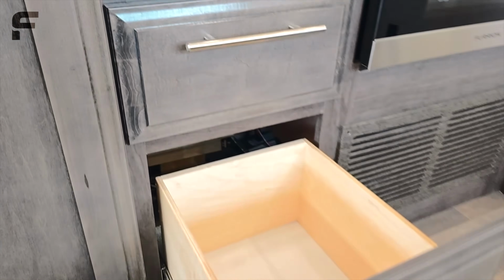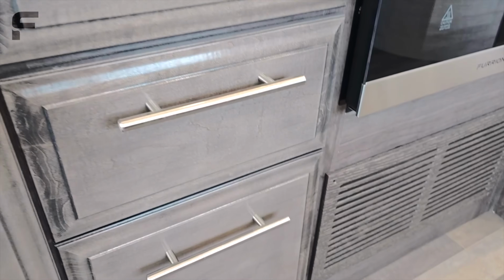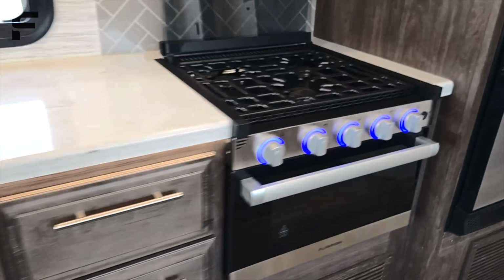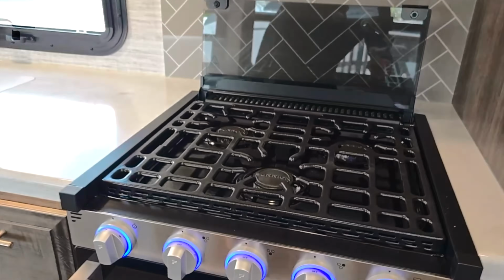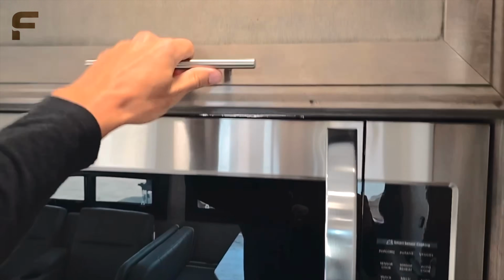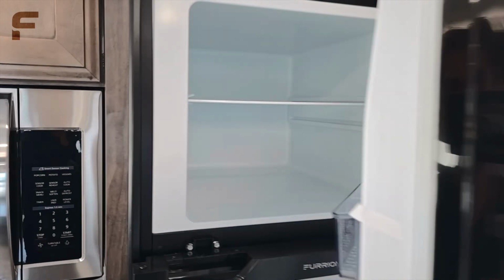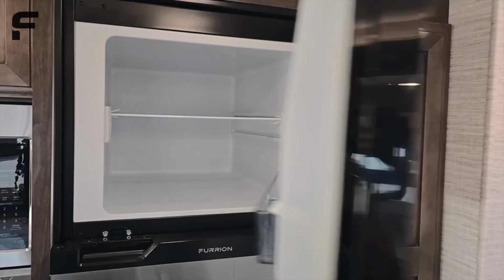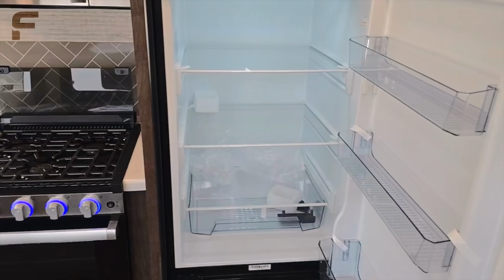Three more drawers to open up, the largest one here on the bottom. And then it does have an oven in this motorhome, so if you want an oven, you get that. Have a 3-burner gas stove and a residential size microwave. More storage up above here. And then it has a 12-volt refrigerator and freezer. It is a Furrion refrigerator and freezer, so pretty standard for what you will see throughout most RVs in this size, and even into travel trailers in the towable segment.